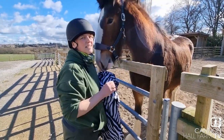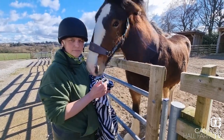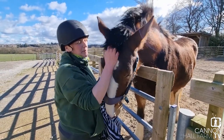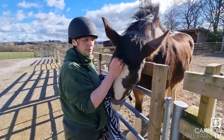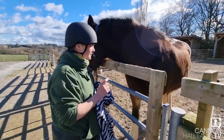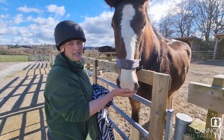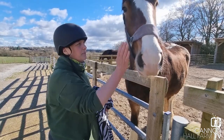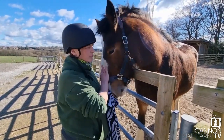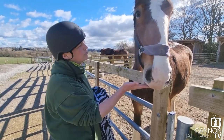The wind's probably been the saving grace this past week, because it's been wet enough and warm enough for the flies to start coming, but it's also been gale force winds near enough every day, so that's kept them at bay. I need to get this rug on, but they don't like the wind. These two especially don't, do you? You don't like the wind at all. It's blown the flies away, but we now need to get to a point that I can get this rug on her and keep it on her. Hopefully she won't rip it, fingers crossed. And then we can keep these flies away and she'll be at peace with herself and a lot more comfortable. Good girl.